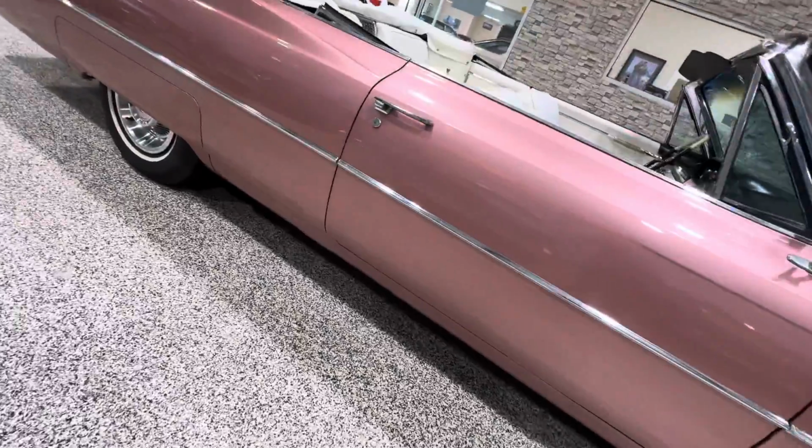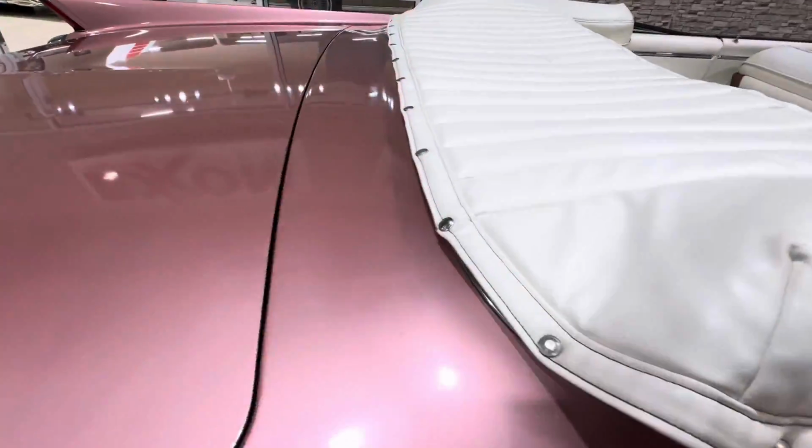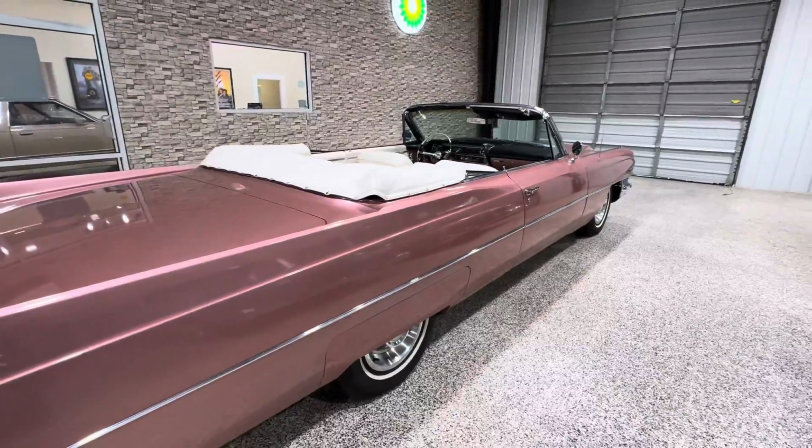There's a little bit of rust on the bottom here. Right there you can see some rust through there. The rest of it looks okay from what I can see. Has a few door dings. It's got a little bubble somewhere, I'll show you in a minute. I mean, you could certainly drive the car like it is.